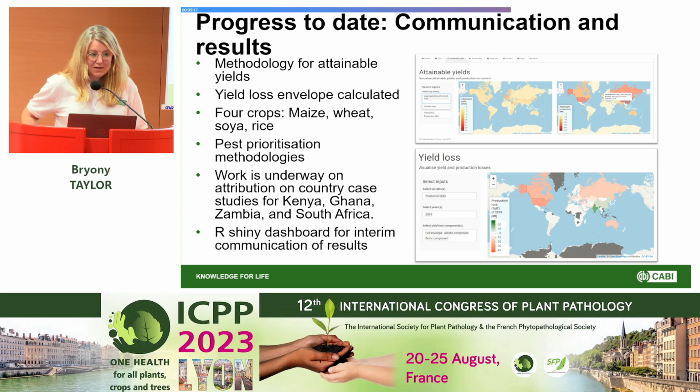So in terms of communicating our results, to date we have been working on proof of concepts through funding from various sources, which will be acknowledged at the end. And we've got attainable yields in context. And these are global gridded crop maps for maize, wheat, soya, and rice. And these are based on the parameters that I talked about earlier. And then these are compared to the yield loss envelope.